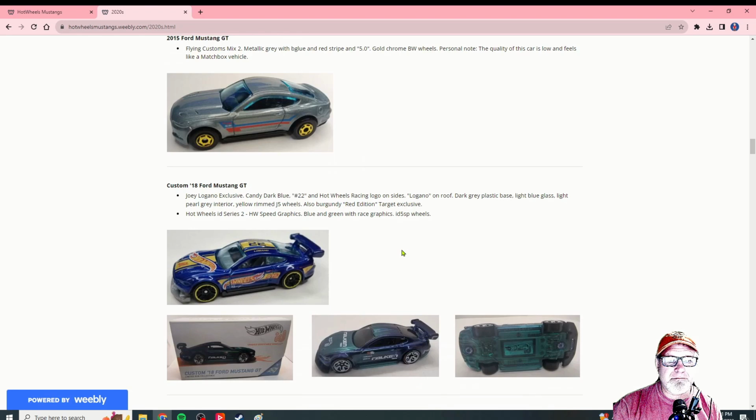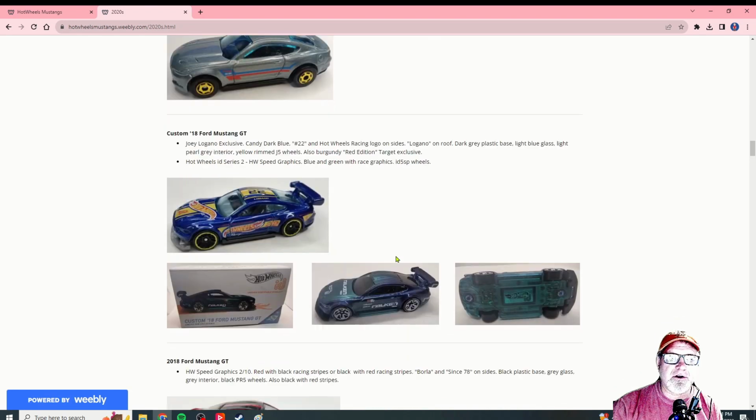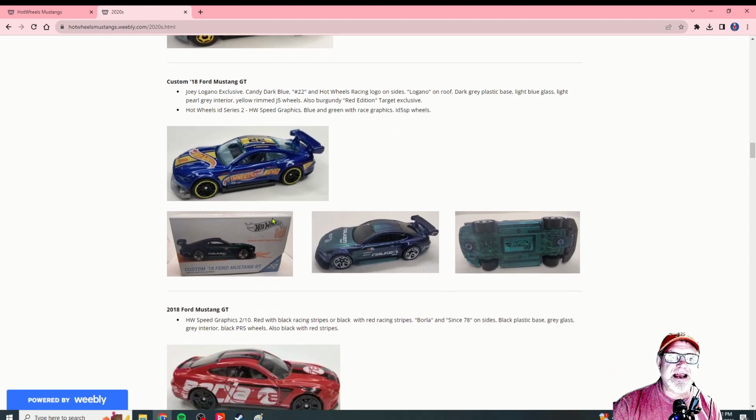Custom 18 Ford Mustang GT, the Joey Logano exclusive, candy dark blue. All the Logano racing stuff on the sides, of course. You could also get a burgundy red edition from Target only. And you could also get it in the Hot Wheels ID series, which is right here. So I picked this up as well. I knew nothing about these cars.